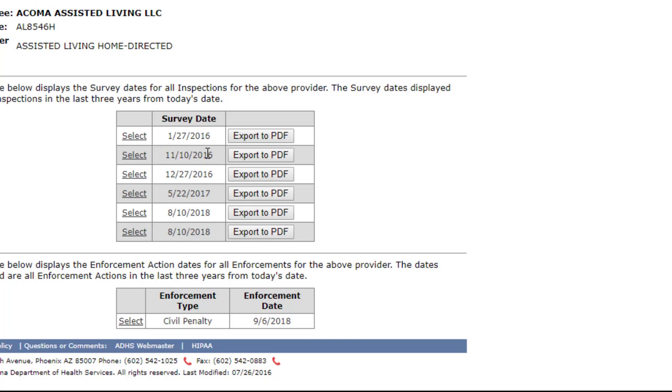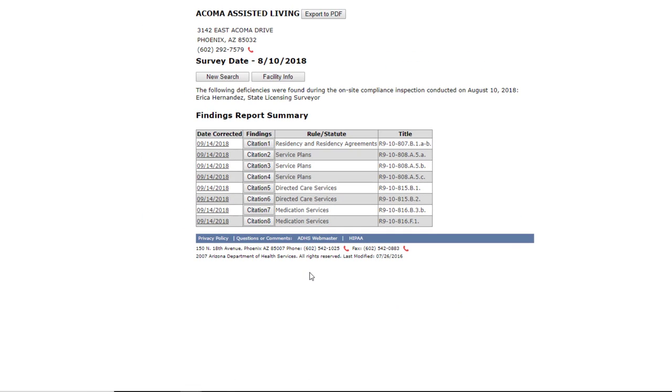So when you see multiples in 1 year, that's usually due to a complaint or some deficiencies and the state following up. So that's something to look out for. We see 3 different surveys in 2016, 2 in 2018. So let's take a look at one of these, 2018. So see here, they had 8 citations. Relatively speaking, that's a lot. So we'll take a look at citation 1 here.